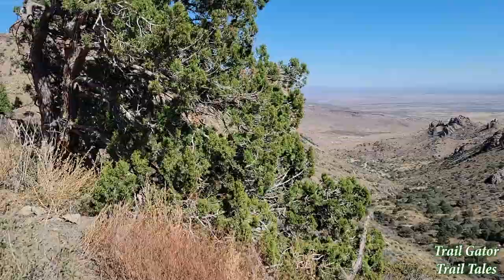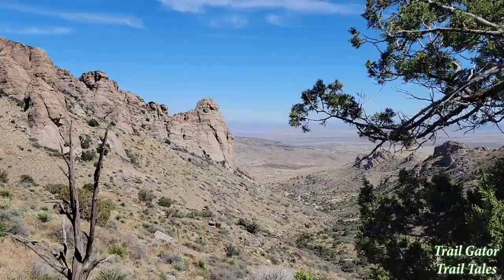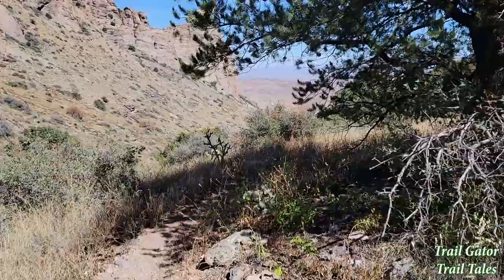Yes, I appreciate the switchbacks. They're amazing. The trees are so cool. Every time I get my camera out, go for a little slide.